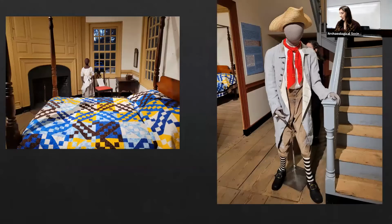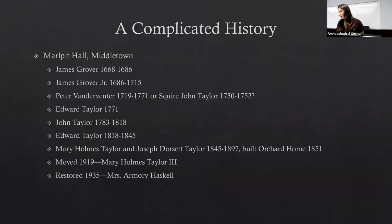The building was expanded in the middle of the 18th century and transformed into a center hall residence with grand paneled rooms in 1756. It should be noted that there are questions about the chain of title for the house, as it is owned by James Grover and then his son, James Jr., before passing to the Van Deventer family and ultimately the Taylors. Deeds representing the time period have been lost, leading to some confusion. It is clear that Edward Taylor owned the house by 1771, though his father may have owned it decades earlier.